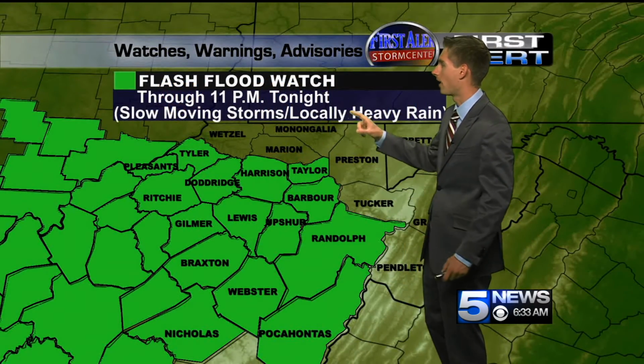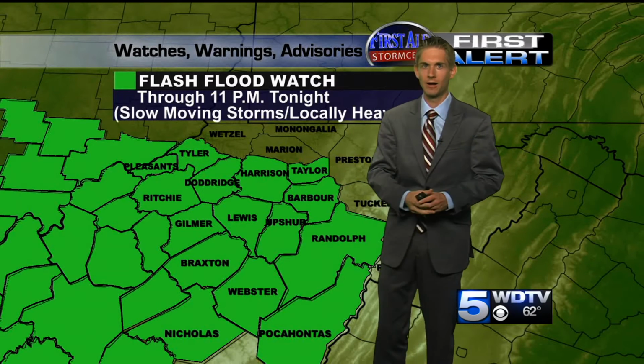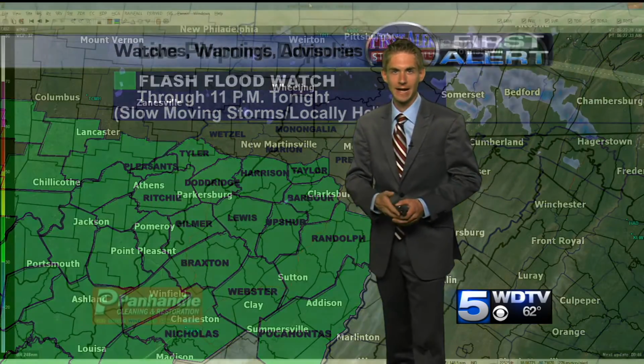Here's the flash flood watch in effect through 11 o'clock tonight. All the counties you see here in green, and we need about an inch to inch and a half of rain in a 1 hour time span to cause a flash flood. And remember, if you see a flooded roadway, turn around and don't drown.